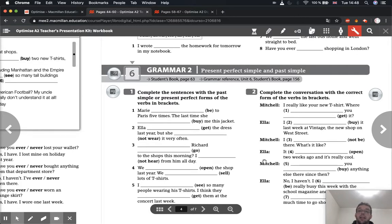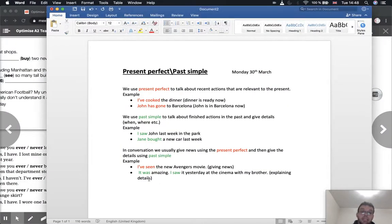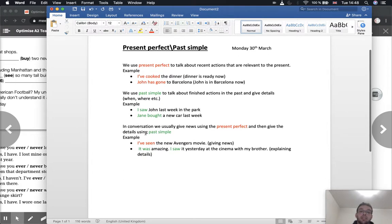Now another good way to practice this is to do your own short writings. So the last thing I want you to do, kind of like for homework, is we go back to our notebooks, and what I want you to do is make your own example of a little anecdote like this. Just like I've done here, give a bit of news in the present perfect and then give details in past simple. Just like mine. I've seen the new Avengers movie. So the news and then the details. It was amazing. I saw it yesterday at the cinema with my brother.